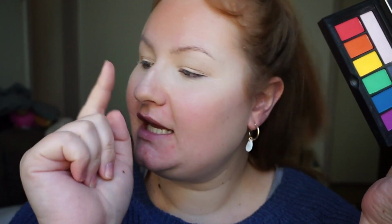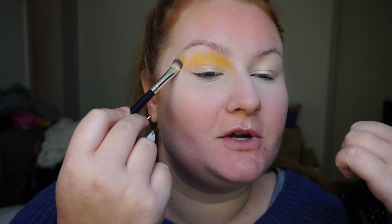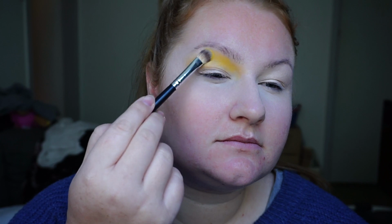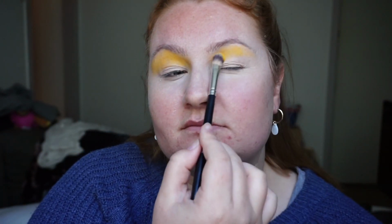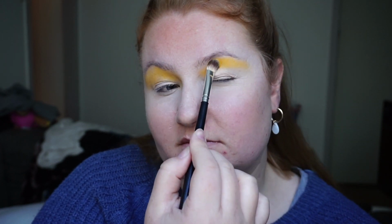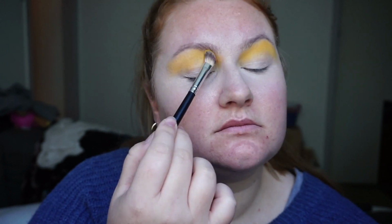So I'm thinking I want to start off with yellow and kind of start placing this all over, right up into that brow bone too. This is intense already. I'm very scared because I don't want it to turn out horribly.